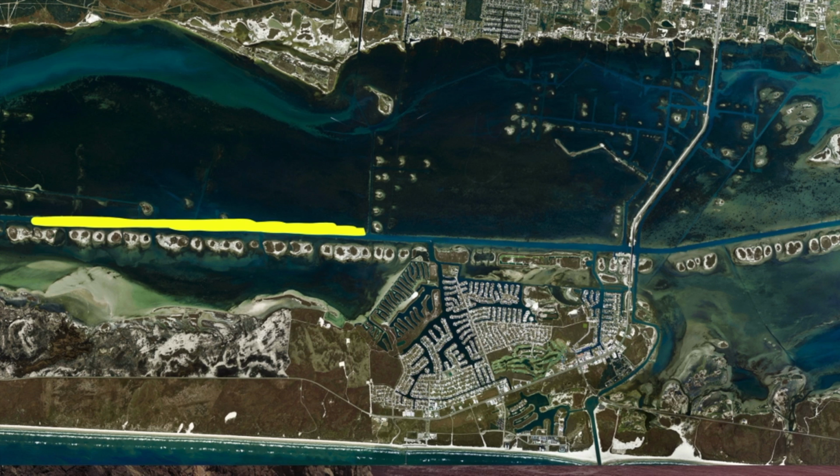Get in here, fish the little cuts and little divots in the grass. Catch one or two fish, three fish. If you feel like moving, go ahead and move on down a little bit. Use your trolling motor, and that'll give you some more options.